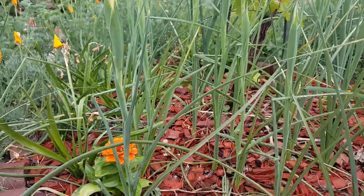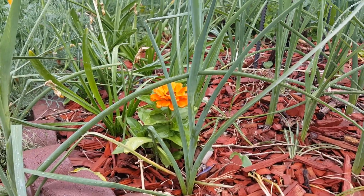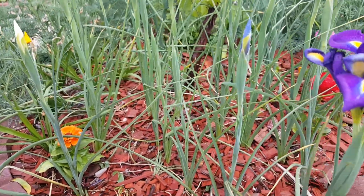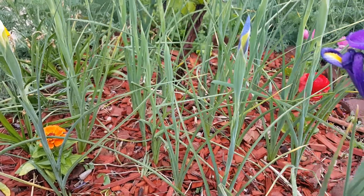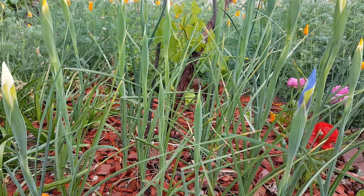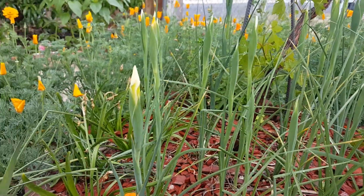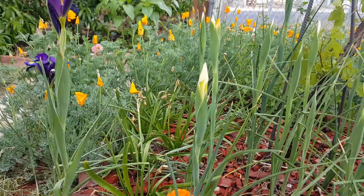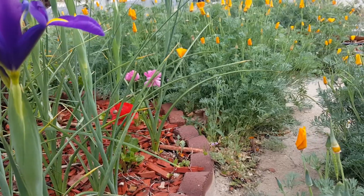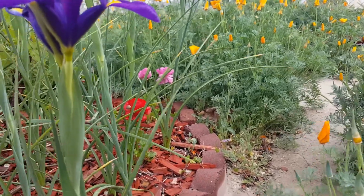I also have some zinnias that I started from seed in my grow tent, and I have some lilacs that, once again, I got from the 99-cent store, and I also have some California poppies growing in the background, as you can see. I don't have to buy seed for those. They just come back every year, and I don't have to water them. They're just this desert flower, and they are looking also very well.